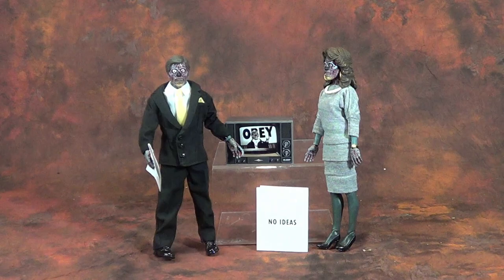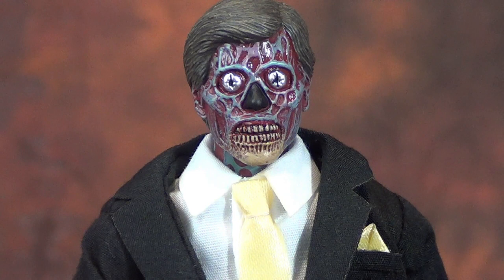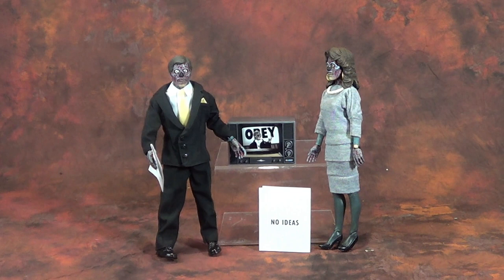Otherwise, I really like the detail in the head, especially the male character. I know exactly who this guy is, and he is just screaming 80s space yuppie. I know it's a long shot, but I really hope that we do see a figure of Nada, or Keith David's character in the film. I need this line to extend, so I hope this sells very, very well and NECA can begin another series of discussions about this license.